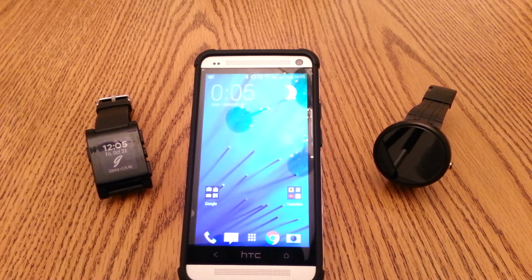Now, onto the final test, phone disconnection. I really like my smartwatch to let me know when I am getting away from my phone. My phone, I forgot at the office, so when I am out of the office, it'll vibrate and let me know so I can go get it. So I think that's a pretty good feature.